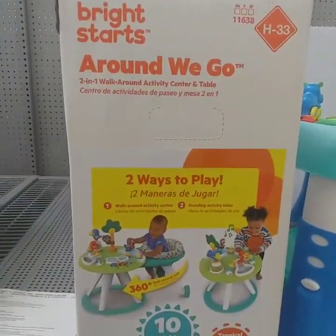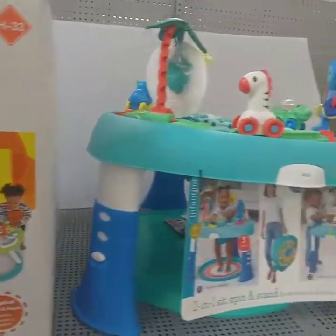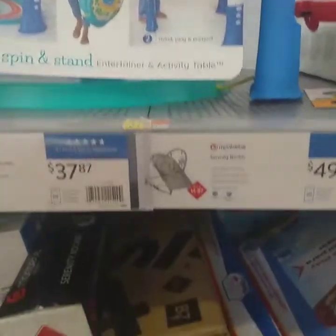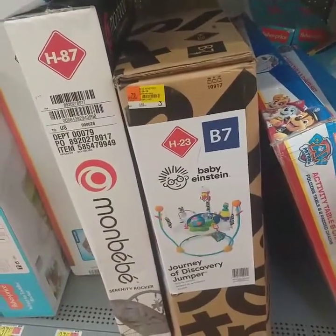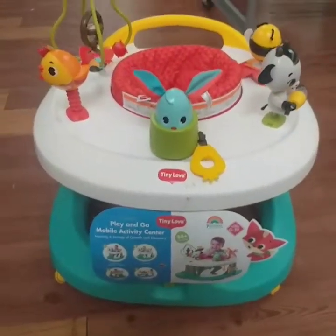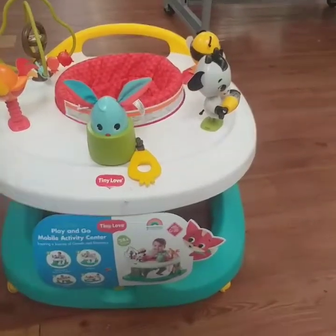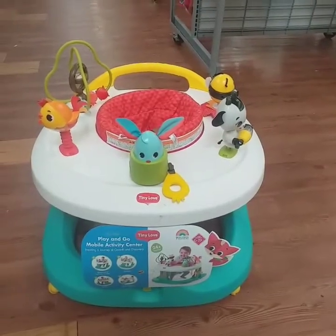This one is a round go. Two ways to play. So much to choose from. Which one are we gonna pick? Okay, so this one is by Tiny Love. It has so many toys to play with. I'm gonna put him in and see how he likes it first before I make a purchase.